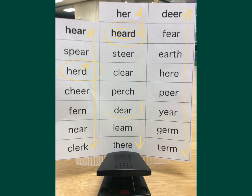I also have deer and dear. The one up top here is the animal, the deer, and then the dear in the middle column here, that is the way that you would start or address a letter, Dear John. I also have hear and here. Again, this hear is the sound that will go through your ear. There's that word ear again. And then this here is, can you come over here? It's a place. So I think that's it for our homophones.